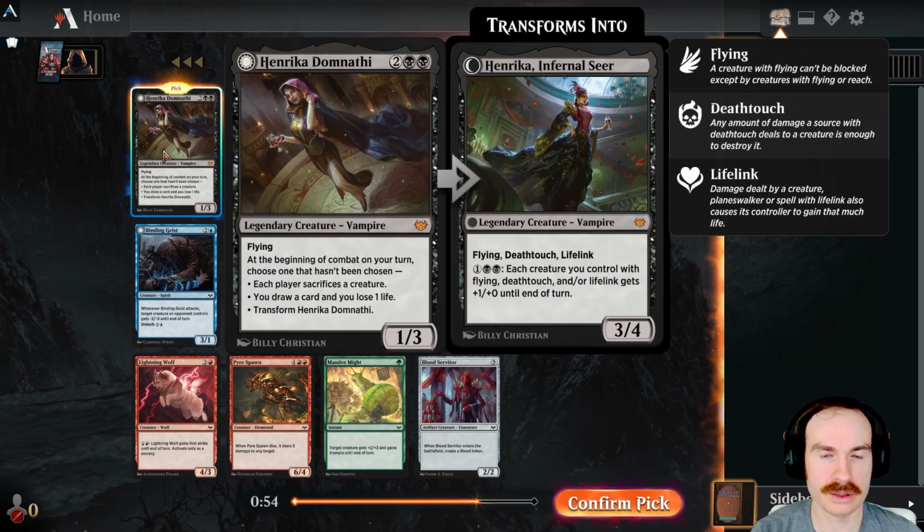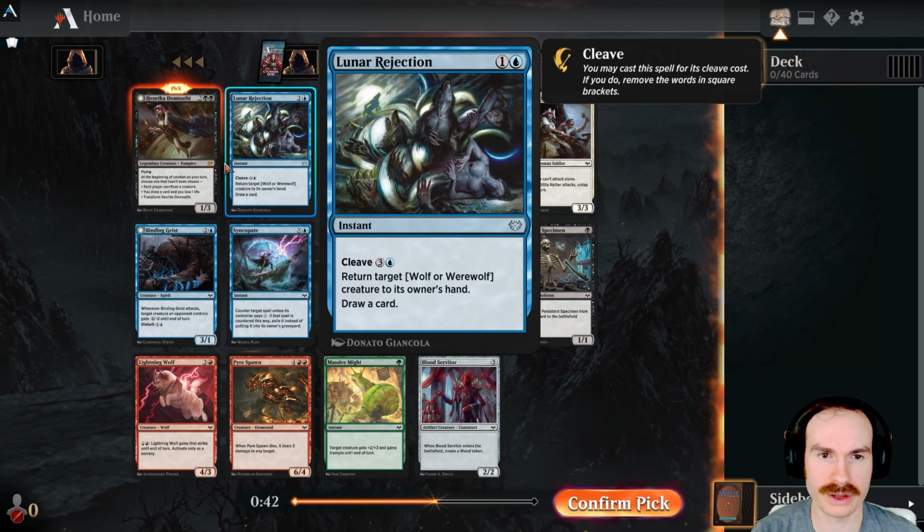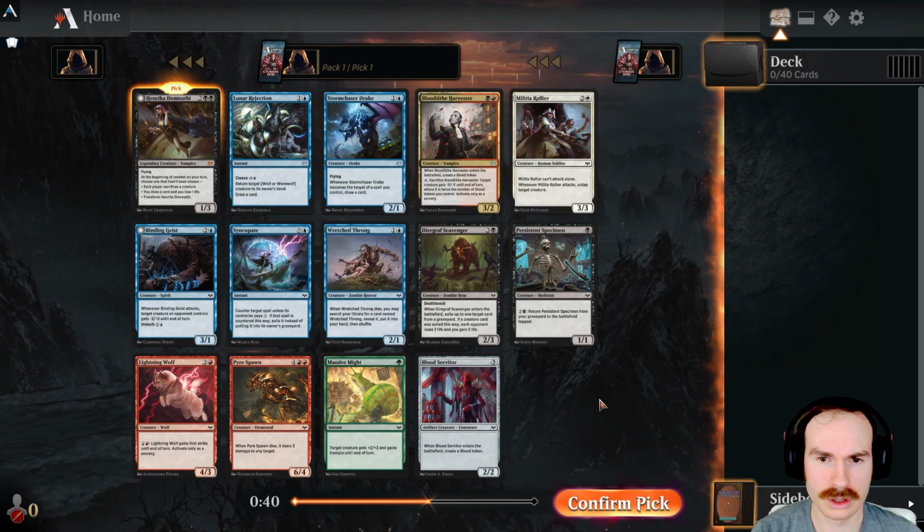Henrika, I think this is at least the third time I've gotten to draft her, and she is real strong, real good. This pack also has Blood Tithe Harvester in it, which is very good. Storm Chaser Drake is good. Lunar Rejection's good. A lot of goodies. The Scavenger. Yeah, Specimen's good for the exploit shenanigans, but easy Henrika.